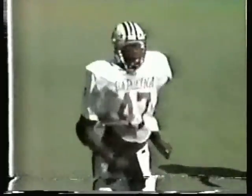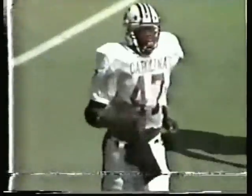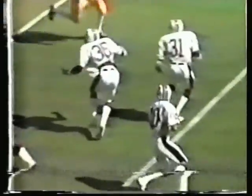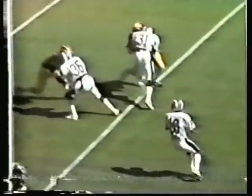I think the ball should have been caught by Willie Scott. This is the same pattern they've run all game long. As a matter of fact, I only think they've run one pattern. They run the wide receiver out underneath, and the tight end will go a little bit deeper and make an outcut. This time he's in the corner of the end zone.